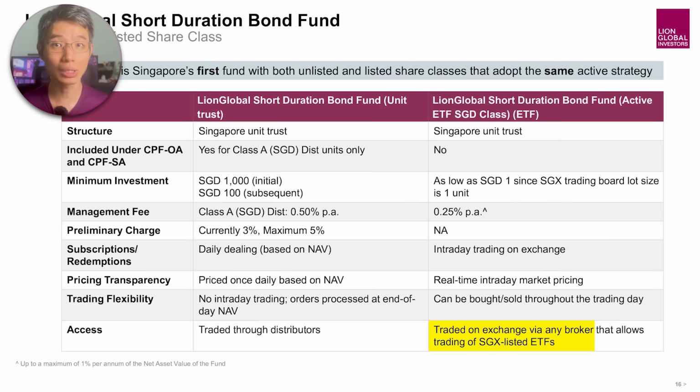Besides that, there's also a big difference in liquidity and speed. With the unit trust, all trades are executed at the end of day NAV. So if you place an order in the morning, you won't know the price until the fund calculates its NAV after market close. Meanwhile, the ETF is much more flexible. You can buy and sell throughout the trading day, with prices moving in real time. For investors, that makes it faster and more transparent.